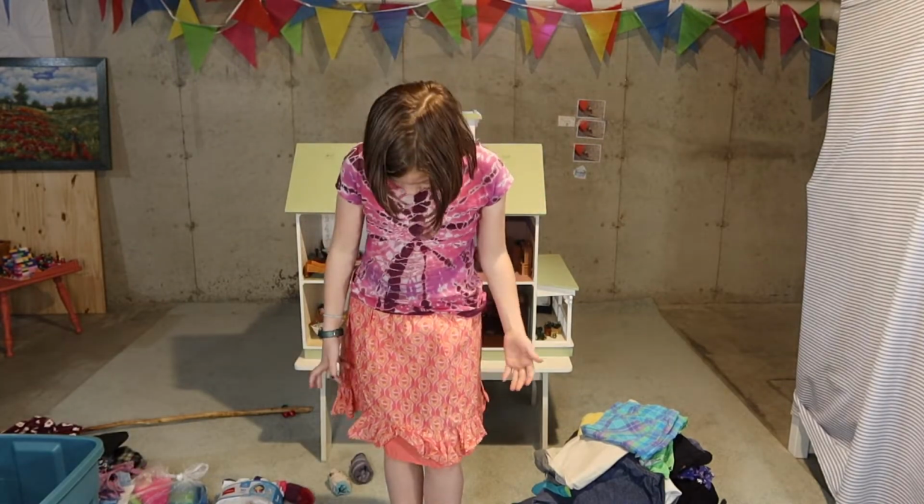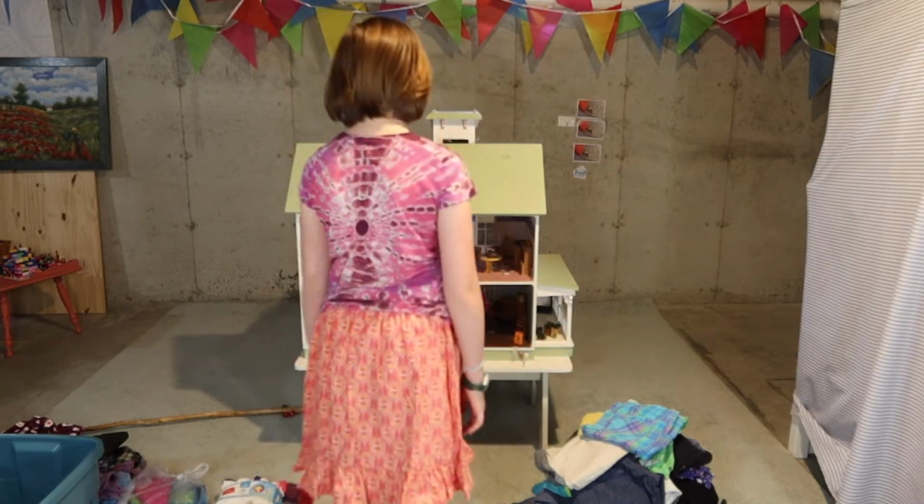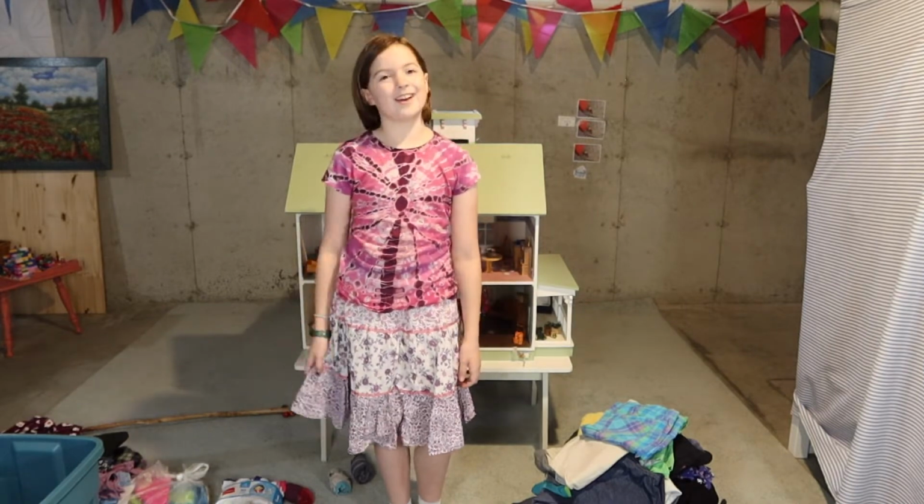This skirt is a little big, so I think 2 years from now. When I was little, I used to wear this skirt all the time, and it was my favorite, and it still fits.